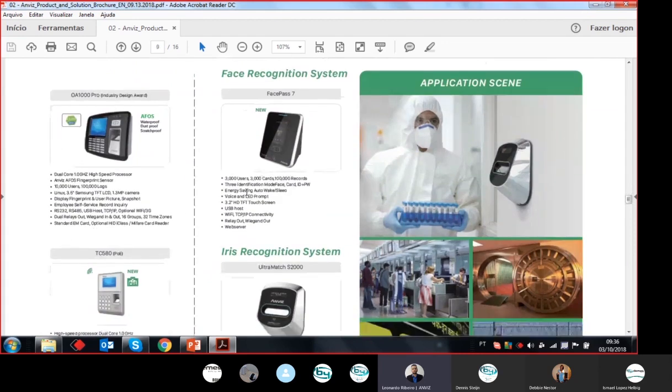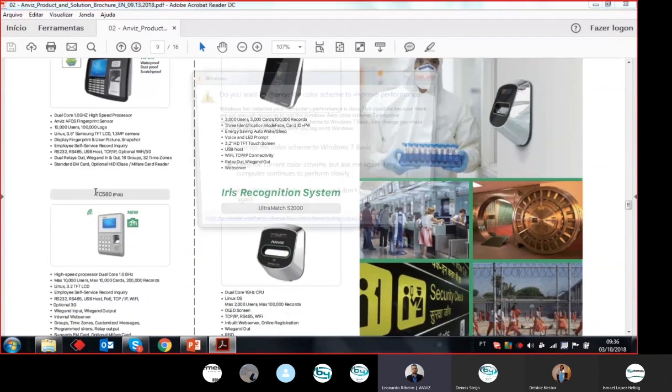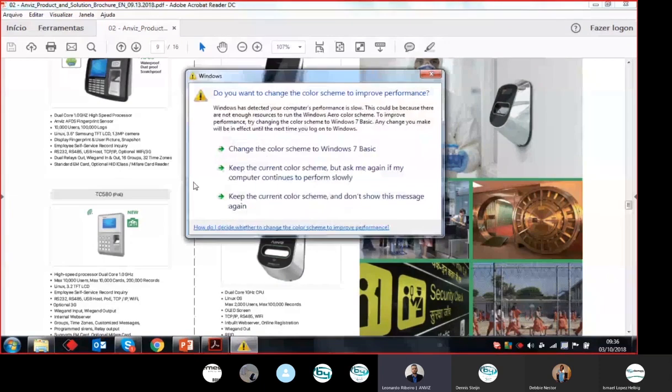FacePass 7, a new product, is very recent, but we did some tests with some customers and they are enjoying this product very much. The TC580, that's the one we are going to use.